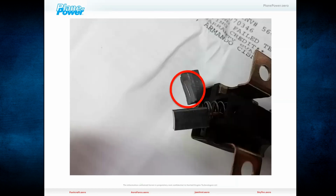Here's one that I don't know how they managed to do this, but somehow somebody managed to put a brush block assembly back in a press slide alternator. And when they did that, instead of just pushing the brushes down inside the brush block, and then you take a little piece of steel pin or something like that, and you run it down through, there's a hole down through there, that holds your brushes in place, you install the brush block assembly, you pull the pin out, snap, they go against the slip ring, and you're good to go.